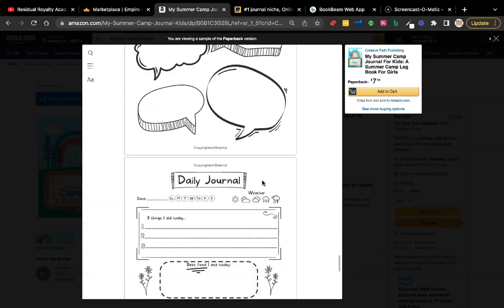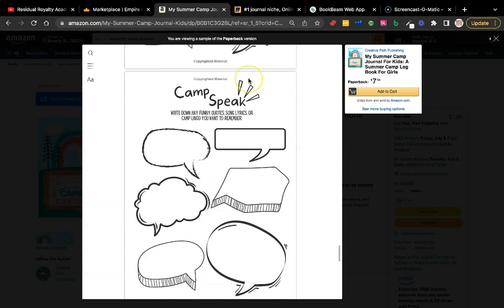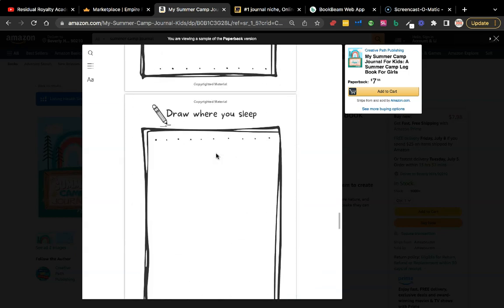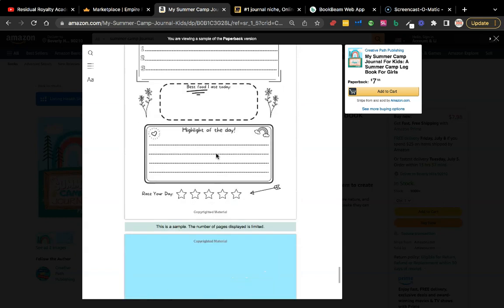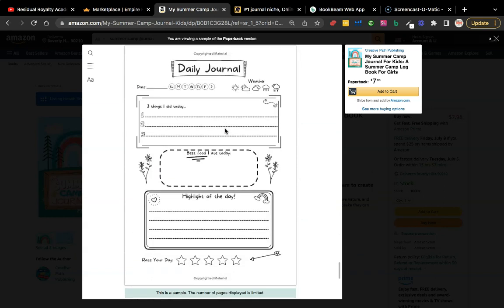So you do have to put a bit of effort into it, but then it basically comes to this daily journal, which is just going to repeat. So you could just go for the daily journal, but I would recommend putting some extra stuff at the start that's going to make the book have a better feel overall than just this page repeating 50 or 100 times. So that is how I would do it as well.